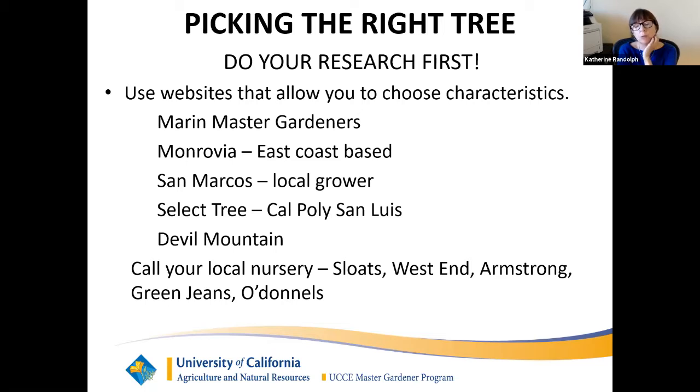San Marcos is one of our local growers. They all have information. Select Tree comes out of Cal Poly San Luis, and they've got a lot of information, especially on the bigger trees. Devil Mountain is a nursery. They are in East Bay, but they've also just started up in Sonoma, and they also have a website which has some information available. And those websites are available again on the resources list. So all of that information is available to you.